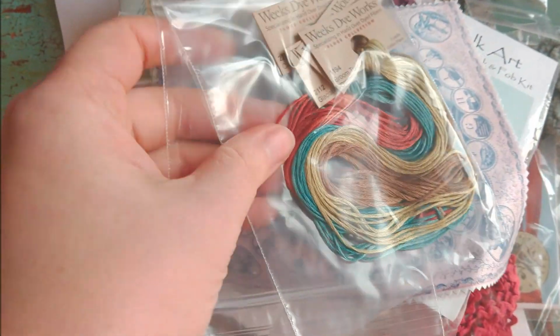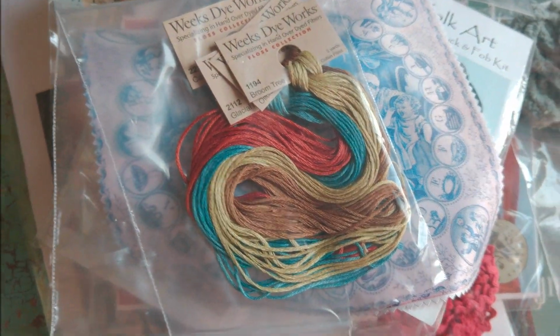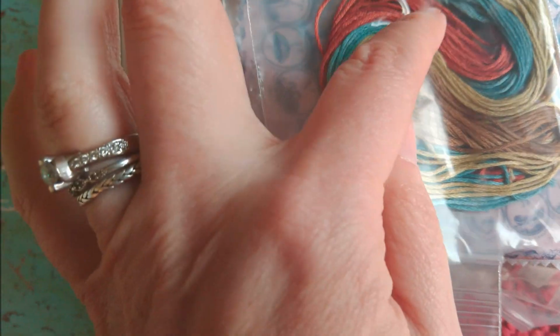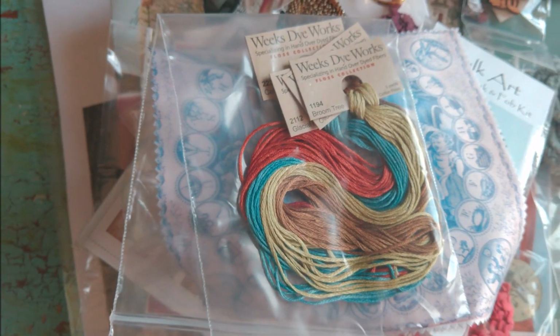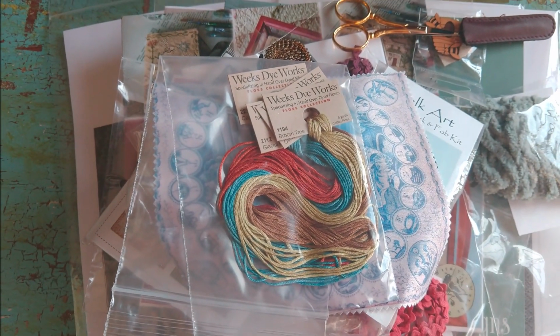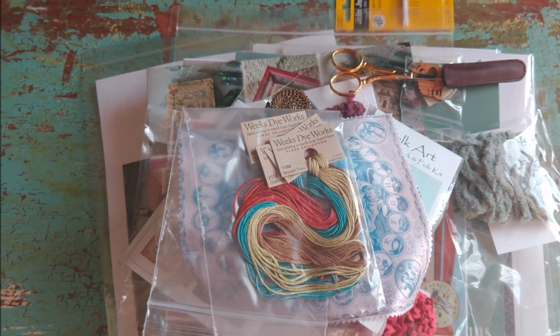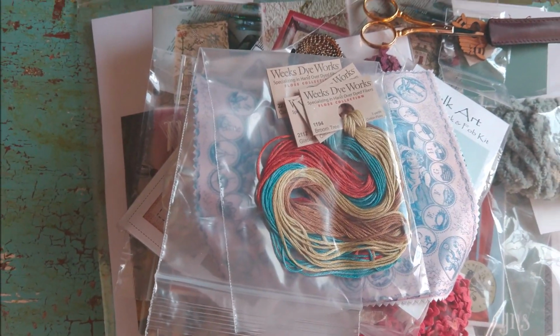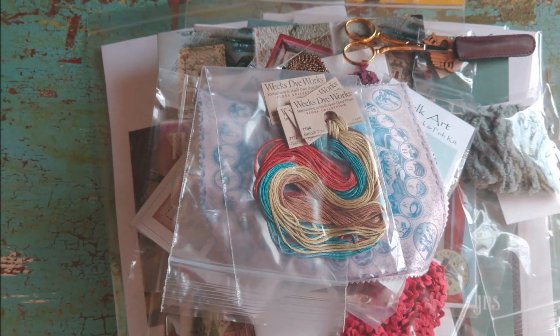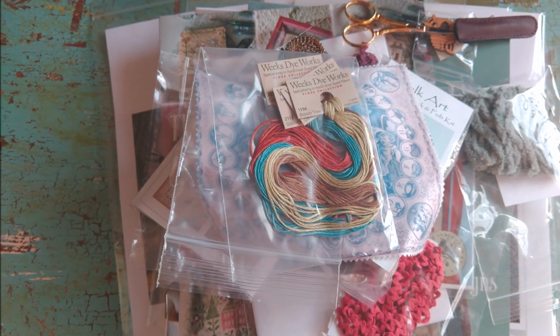I got the new Weeks Dye Works colors. I love this Carolina Cecil. Carolina Cecil is like a red clay soil that is found in the Carolinas, I guess. It looks like that, and I think it's a beautiful faded rusty red.